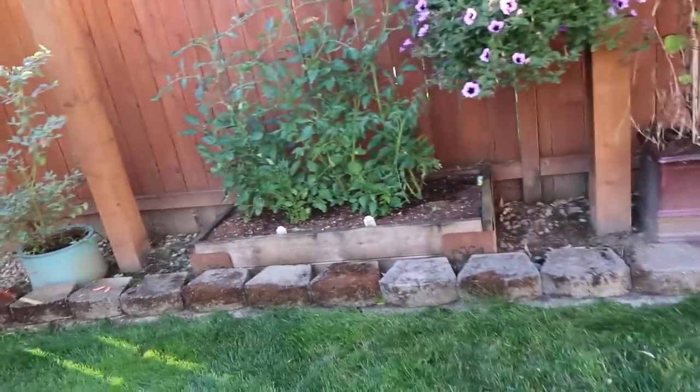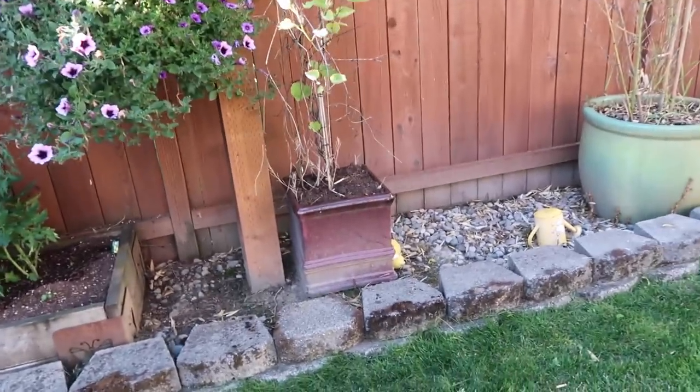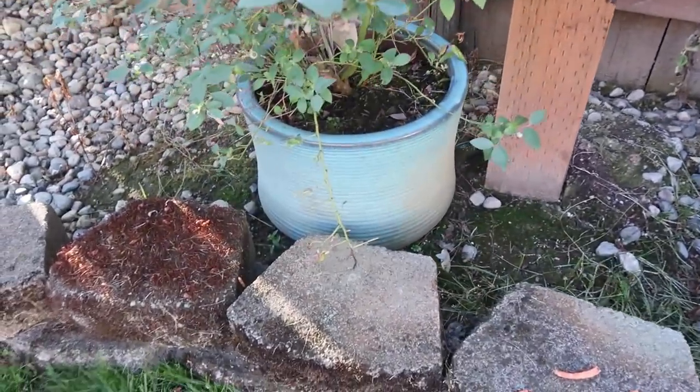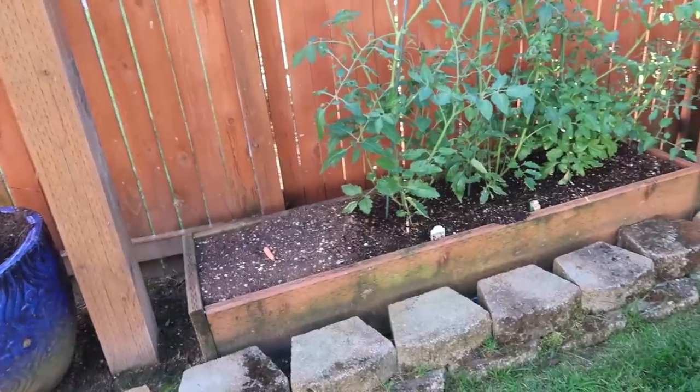How are you out here, Hopper? I saw him this morning. Maybe he ate your tomatoes. He is eating the blueberry bush. We left some carrots out for him. But see, he ate these bushes. I don't think he likes carrots. He just likes plants.